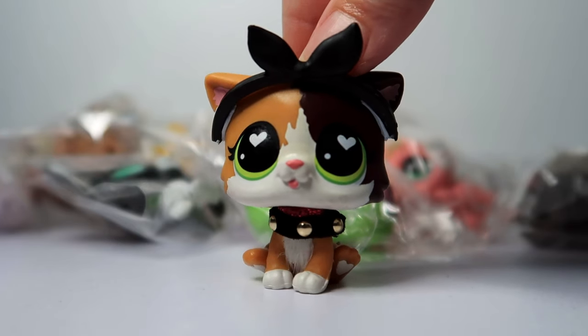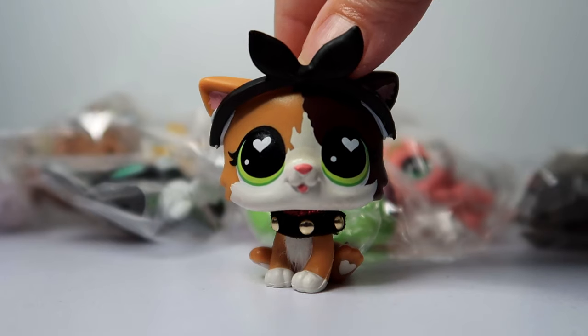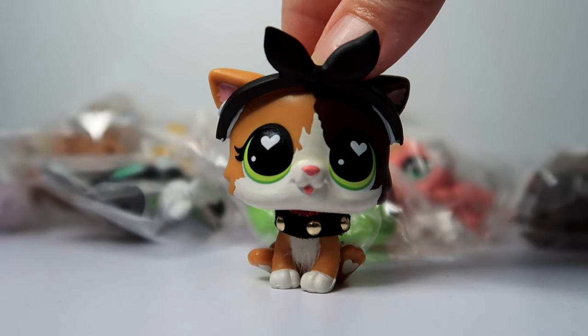God bless AliExpress sellers and their ability to find authentic G2 pets and still have them in 2024 for sale.